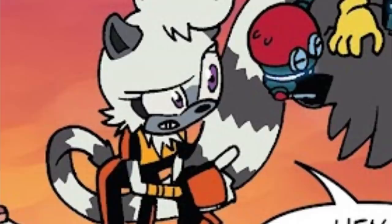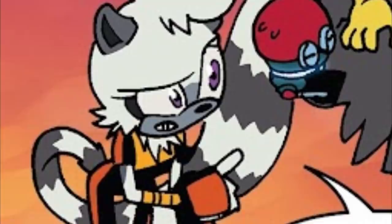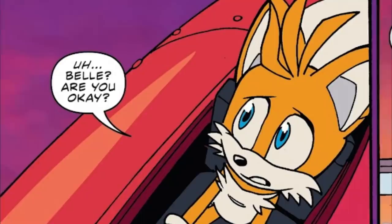Also, what happened with the inking on this page? Everything was so pretty up to this point. What's going on? Look at Tangle's face. Oh, getting flashbacks to early Archie interior art. Oh, boy.